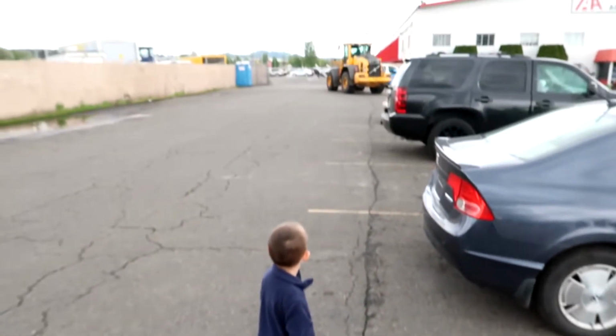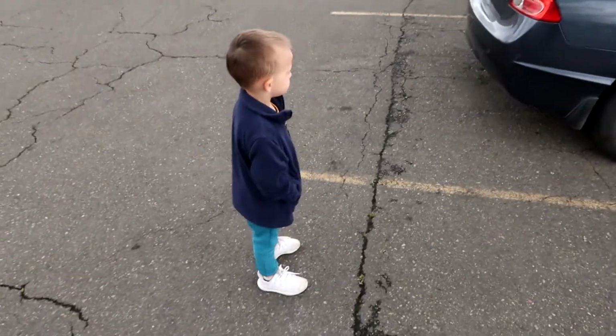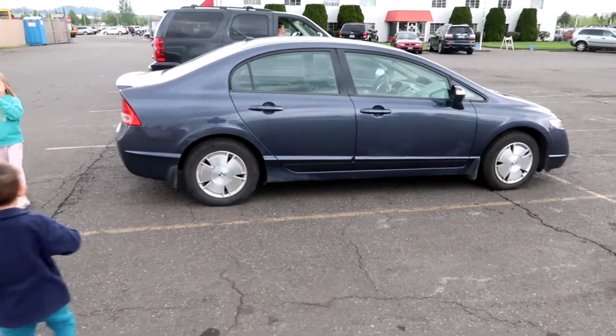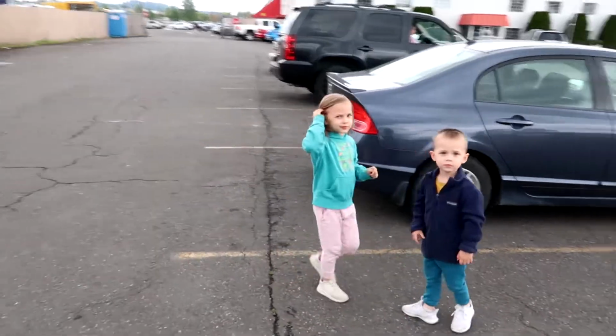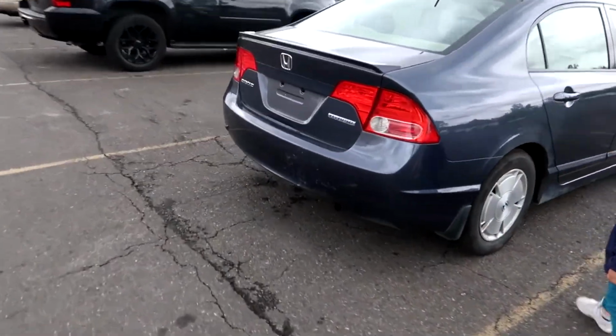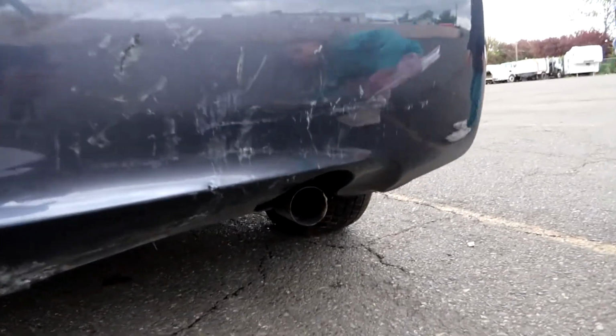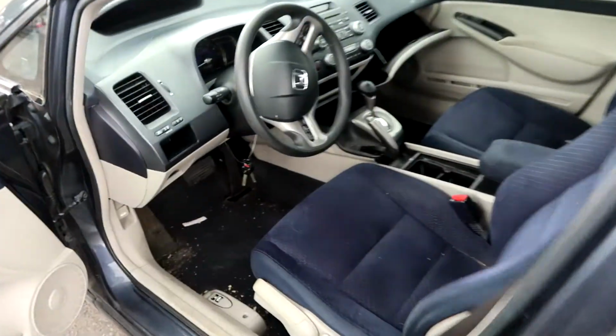Heck, funny. So this dude drops it off. Noah sees the little spoiler and goes, hey, look, this is little, so it's a little bit fast. Yeah? But here is the car, and this is the rear end damage. I haven't seen underneath, but I saw the muffler was straight, so I figured it will be okay. Yeah, I don't see anything crazy.